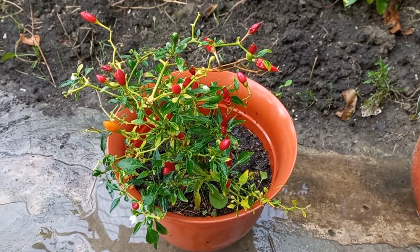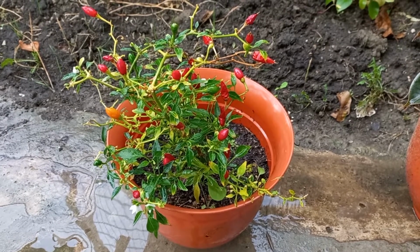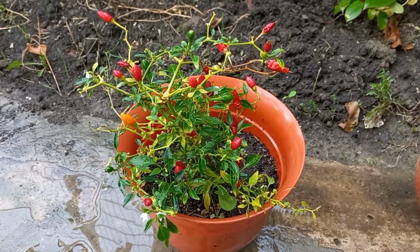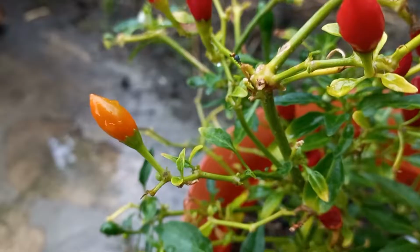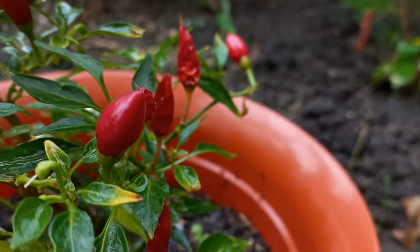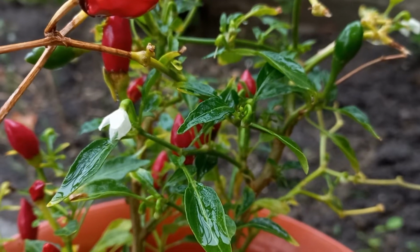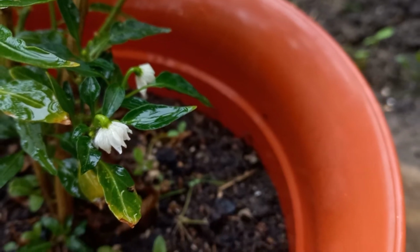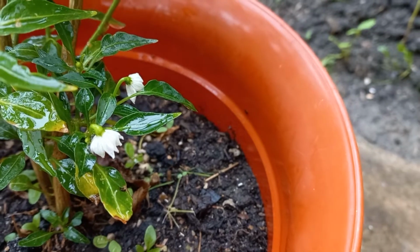Another plant which I have is pepper in a pot. I have so many peppers, I don't eat them, but I grow them as a decorative plant. It is beautiful. As you can see here, one is getting ripe and one is fully ripe. There are also some flowers here, at the same time it is blooming and producing peppers, and another 2 flowers here. It is a beautiful plant for me, but I have to grow from seed again to propagate.